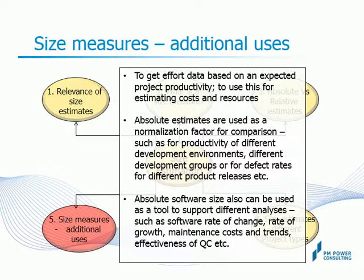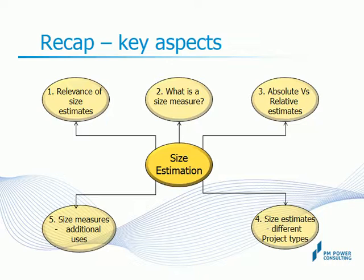Finally, your quality management group would be a good source of contact for you to understand and appreciate how size can be used in a variety of different ways. This is a recap of key aspects we have discussed as part of introducing you to size estimation in a software context.